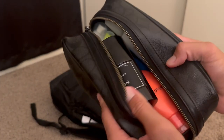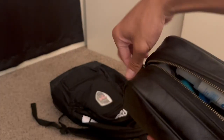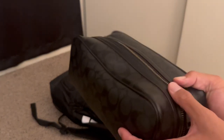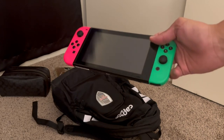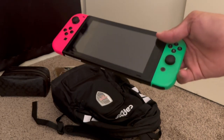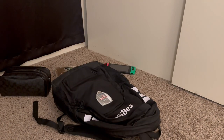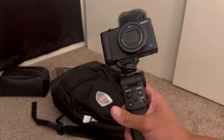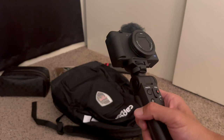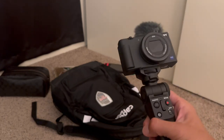Next up, my toiletry bag. See, I have my deodorant, cologne, moisturizer, sunscreen, a little shampoo, traveling size. I'll be putting this in. All right, my Switch. I need to kill time. And I love video games, so why not? Nintendo Switch. My vlogging camera. This is the Sony camera that I got. I'll be using my iPhone, but also this camera when I'm in the hotel. So I need to pack this.